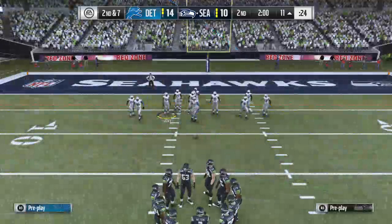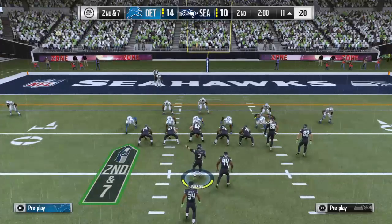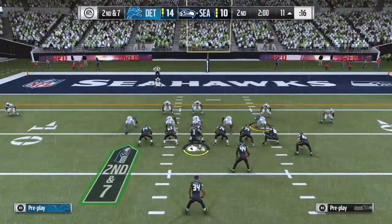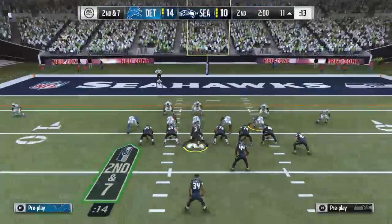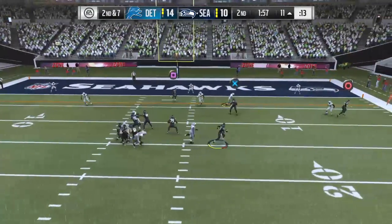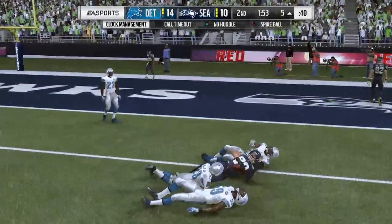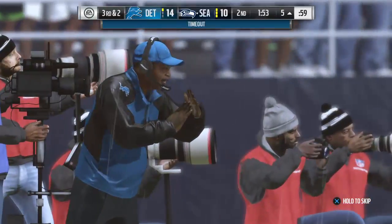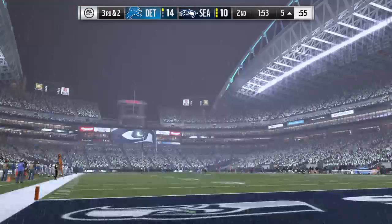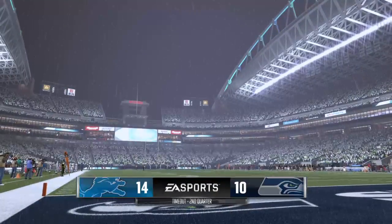Now it's 2nd and 7. They come up in an offset eye. Now Wilson on 2nd down. Escaping the pressure right. That is caught at the 7-yard line. That catch good for 5. It's 3rd down. And we're going to get another timeout called by the Lions. So that means they're down to 1 remaining here as we head toward halftime.